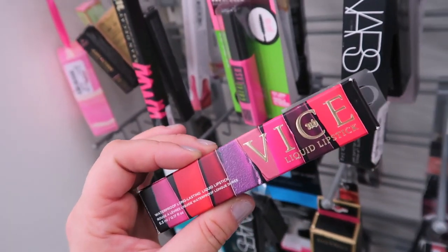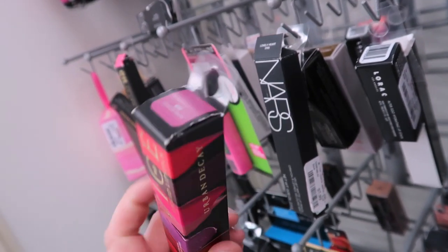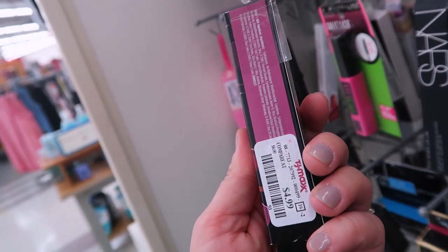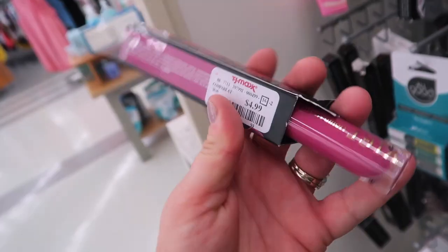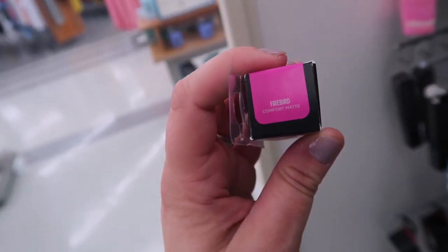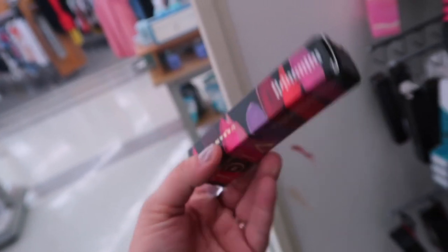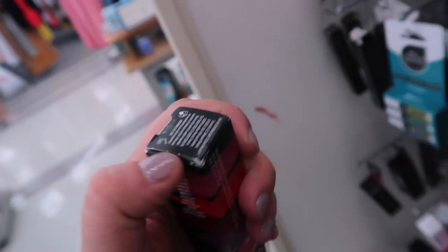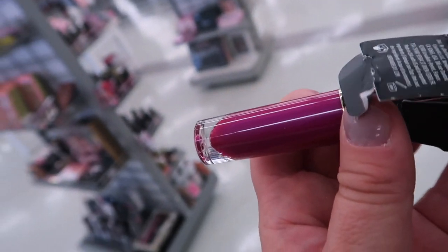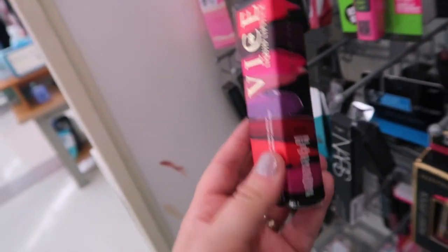Here's another new Vice Liquid Lipstick from Urban Decay in the shade WSM, a comfort matte formula, for $4.99. And this is the color. It's kind of a really pretty orchid pink. And then this one is Firebird, which looks like a really bright hot pink. Let's see. Ooh, this one almost looks shimmery, but it says it's a comfort matte, and it's kind of a purpley pink, so that's really cool too. We've seen a lot of new shades popping up in these this week.